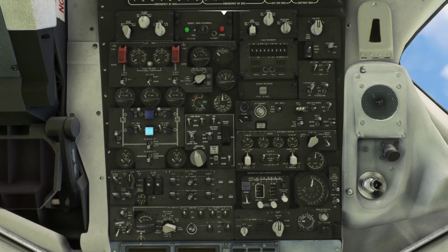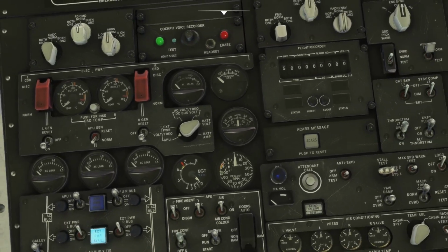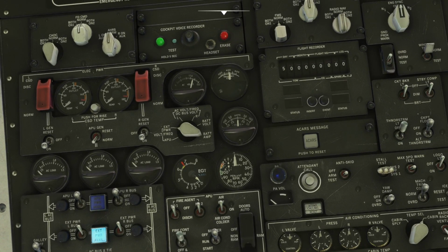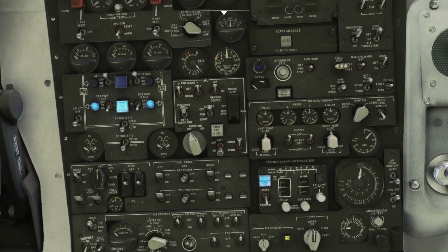Let's go up here and get the battery on. Nope. There we go. Been flying the A300 too much. Let's go up here. Switch this over to external power. Voltage looks good. Frequency is good. External power 1 and 2. Autopilot, guy power can come on.